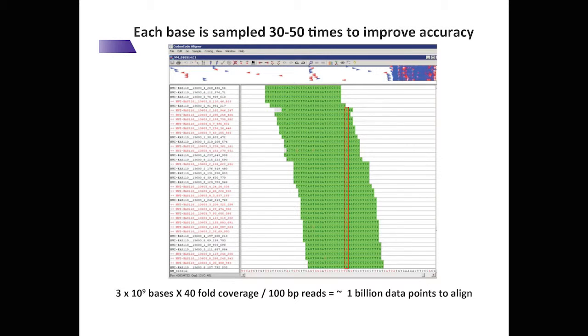So why is it so much information? Because we're doing this short read sequencing. So every single base, and again, 3 billion bases, say we're reading it at 100 length, that means we have about 1 billion data points that we have to align to the 3 billion bases of the genome.